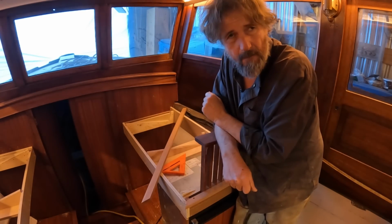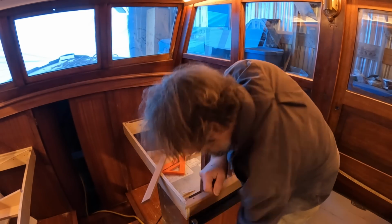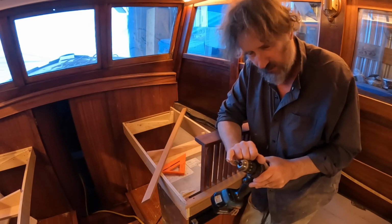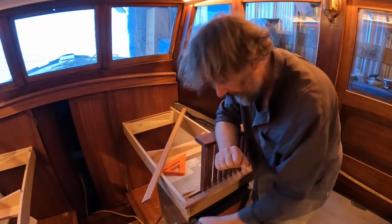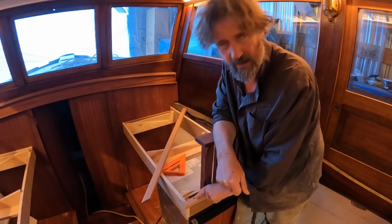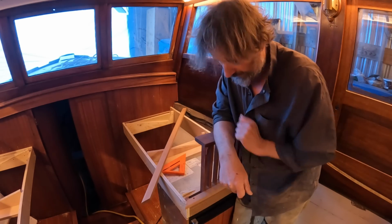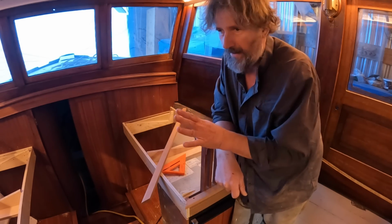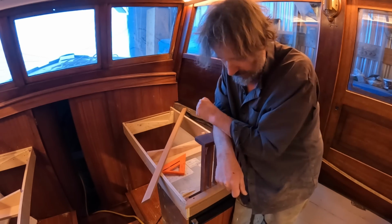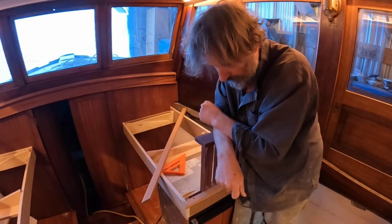Sadly, I have just come upon a bit of a hurdle, and that's that my counterbore has had it, and it's the last remaining one I have that's of any use. It's cutting very ragged holes, which means when I put a bung in there, it'll never really look good. And I have to do so many bungs in the next phase of this project, which I'm just so excited about getting done, finally getting this all closed in.